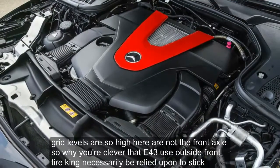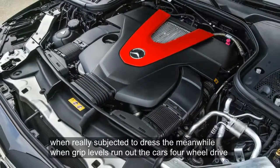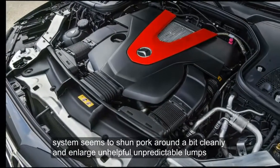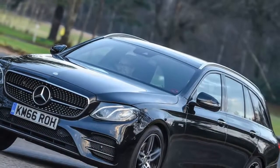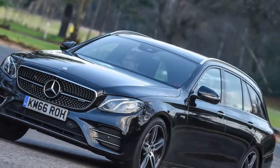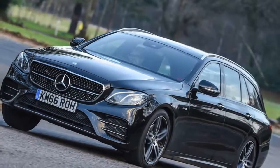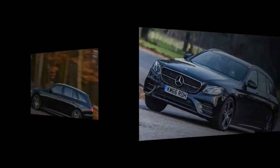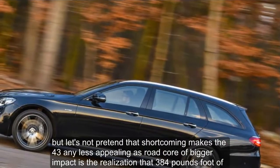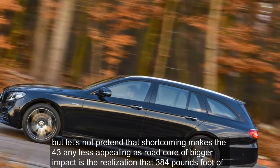Grip levels aren't so high here, nor the front axle so wide or clever, that the E43's outside front tire can necessarily be relied upon to stick when really subjected to duress. Meanwhile, when grip levels run out, the car's four-wheel drive system seems to shunt torque around a bit crudely and in large, unhelpful, unpredictable lumps. But let's not pretend that shortcoming makes the E43 any less appealing as a road car.